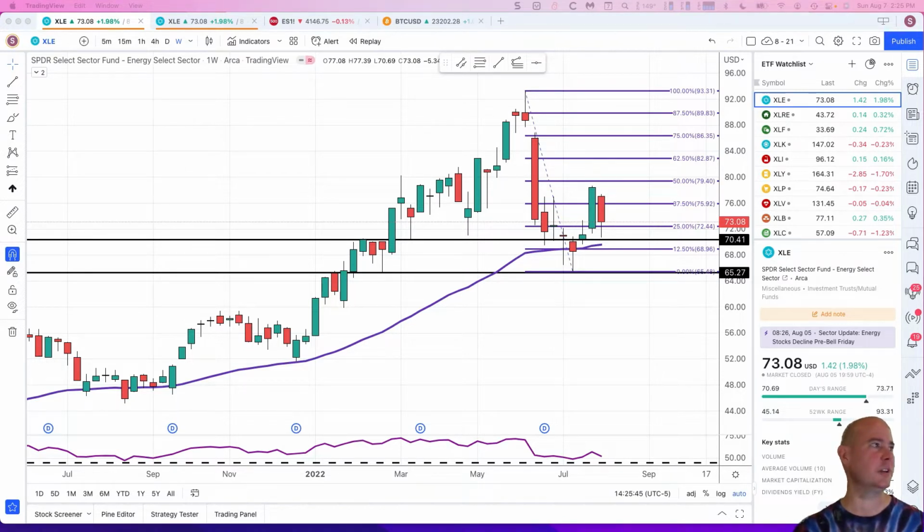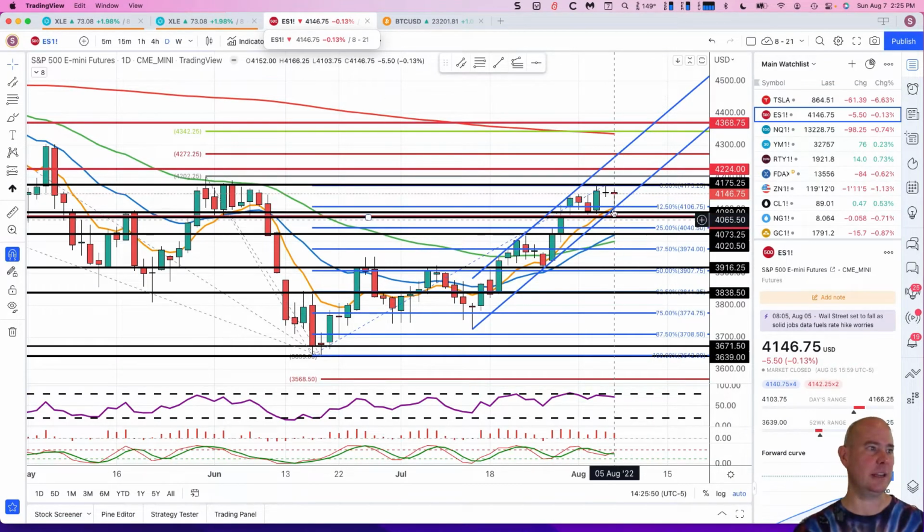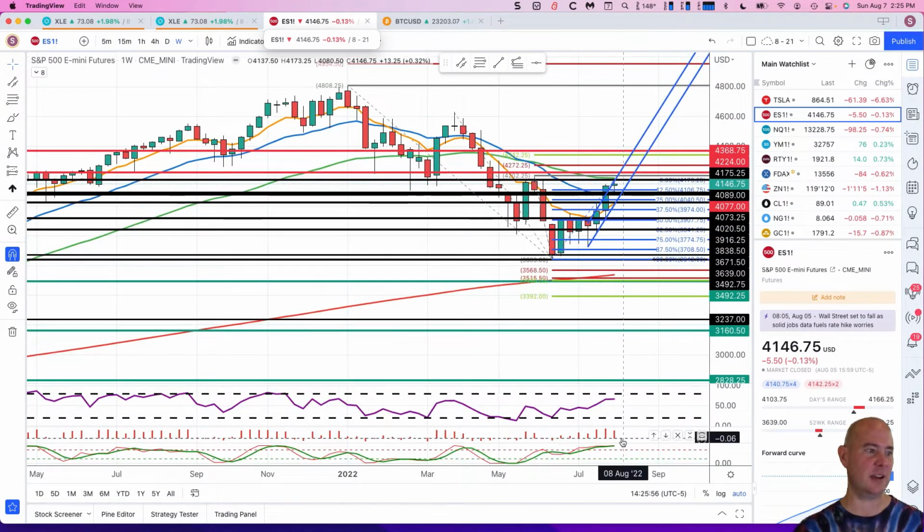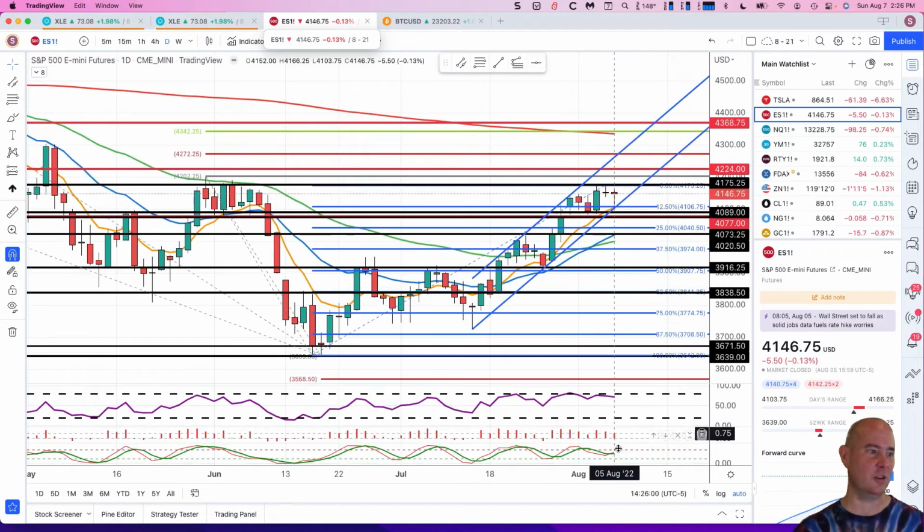So, just really macro pattern right here. I am starting to watch this week, especially with weekly cycles on the S&P still pinned to the top, near overbought. Daily cycles turning over, but rotating back up, but we could still see another rollover play in here. I'm watching for a topping pattern. We have CPI and PPI.